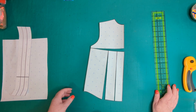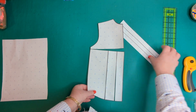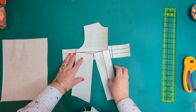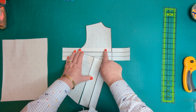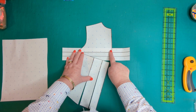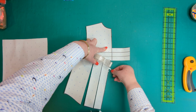Okay, so on my husband's shirt I am going to increase by 1 inch. So effectively, though this isn't 1 inch, we'll call that 1 inch just for the sake of this demonstration. So what you do is you get your additional bit of paper and you put it under your pattern. And what you need to do is you need to align the top half of your pattern to that line here, and also to this vertical line here, so it sits nice and square into those markings, and then you can sellotape it down.